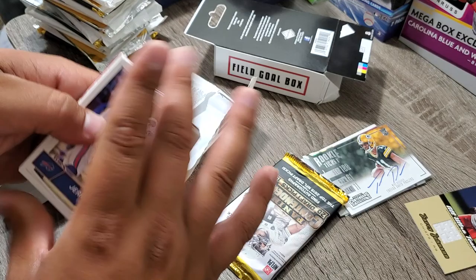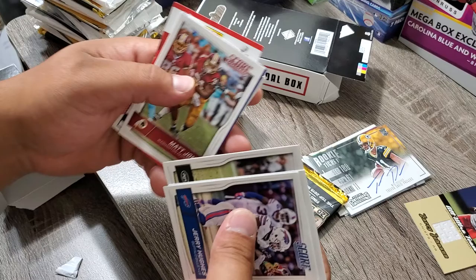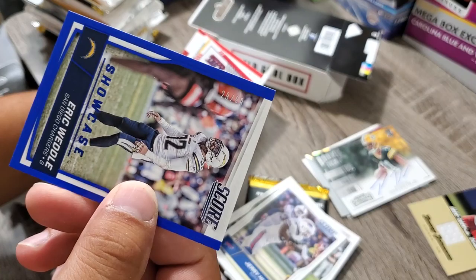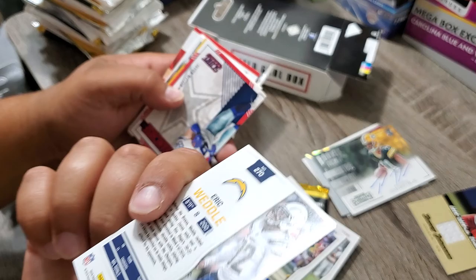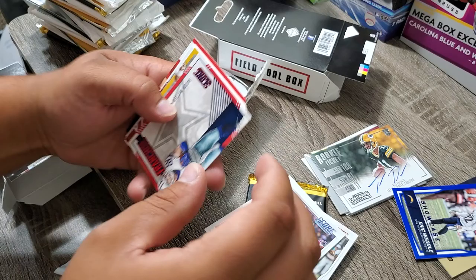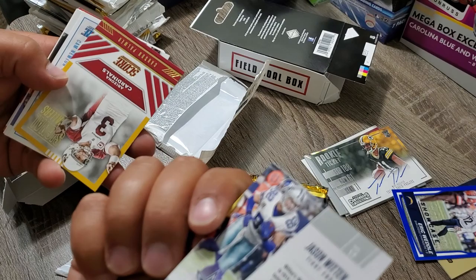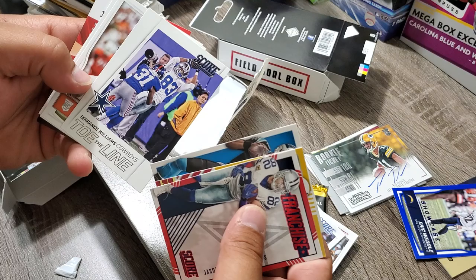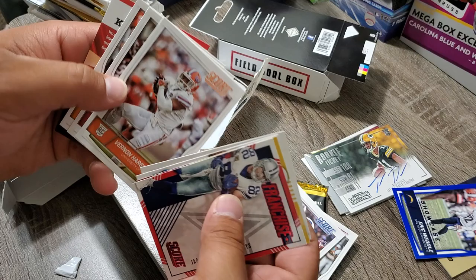Man, I'm kind of curious to see what that big memorabilia card is in there. It's not super big, but, you know, bigger than what we've been finding. There's a numbered one. 29/99 Blue Showcase, Eric Weddle. Put that aside. Jason Whitman. Carson Palmer. Cam Newton. Rookies, we have Vernon Hargreaves III, Reggie Ragland, Shaq Lawson.